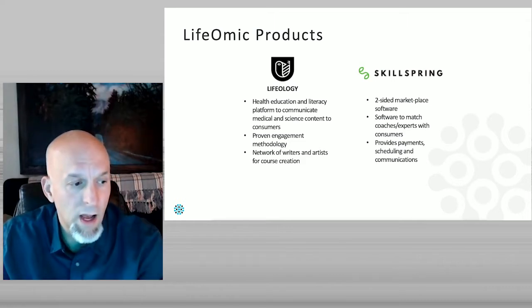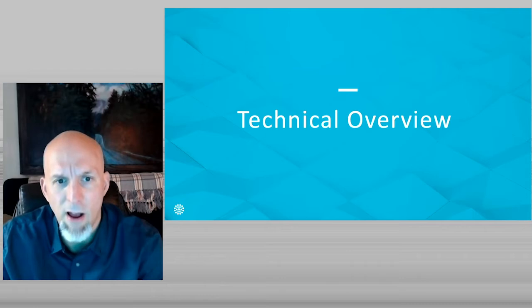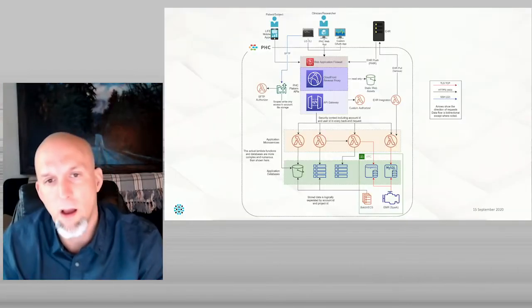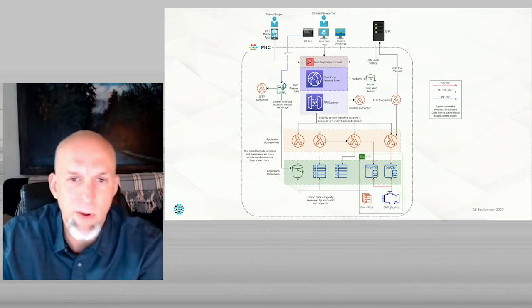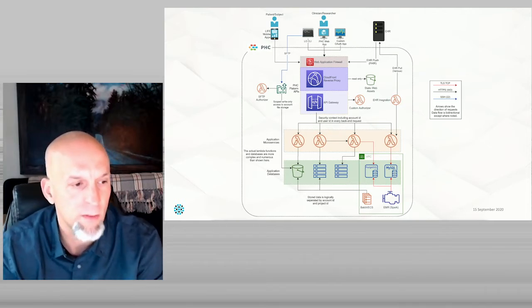All right, so now just a brief technical overview to bring it around to logging and analytics. As you can see, we've got a bit of a complex system here at LifeOmic, but I'm just going to go over it briefly and describe some of the important aspects of it.